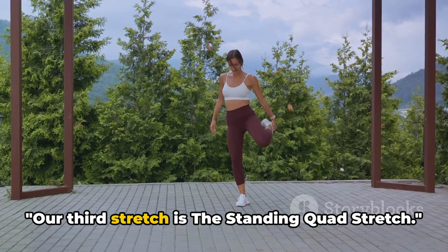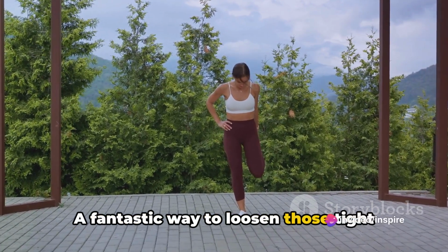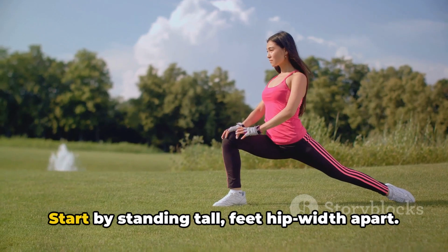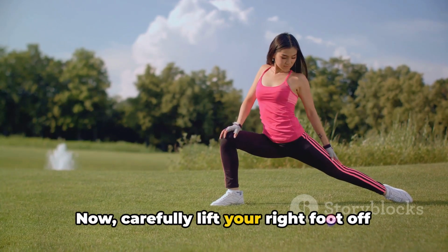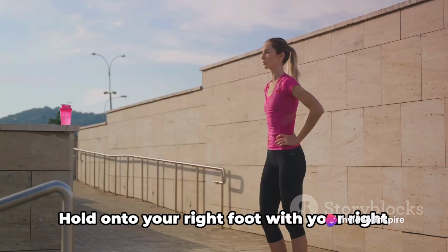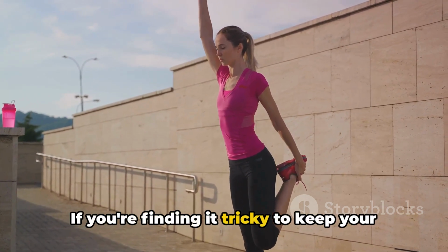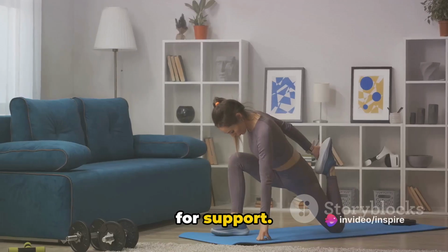Our third stretch is the standing quad stretch. A fantastic way to loosen those tight quads and enhance your lower body's flexibility, the standing quad stretch is a must-do. Start by standing tall, feet hip-width apart. Now carefully lift your right foot off the ground, bringing it up towards your glutes. Hold onto your right foot with your right hand, keeping your thighs parallel to each other. If you're finding it tricky to keep your balance, feel free to use a chair or wall for support.